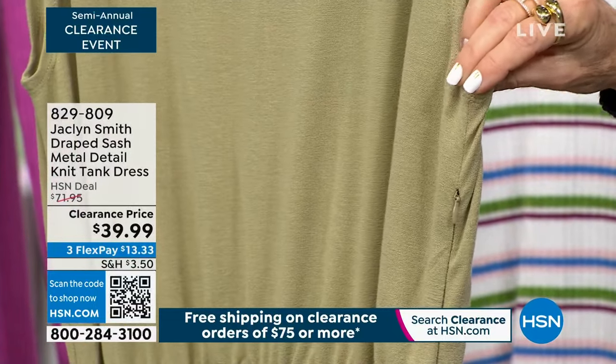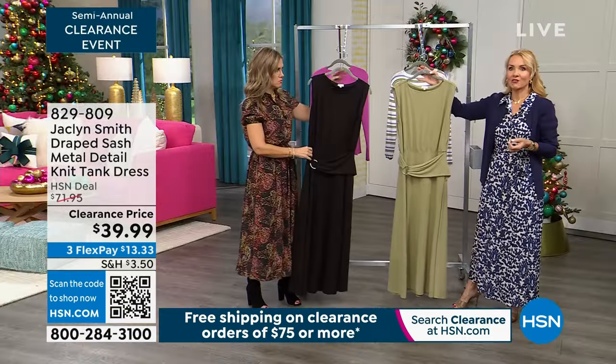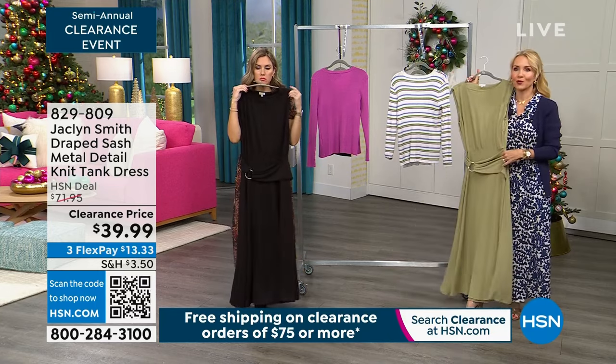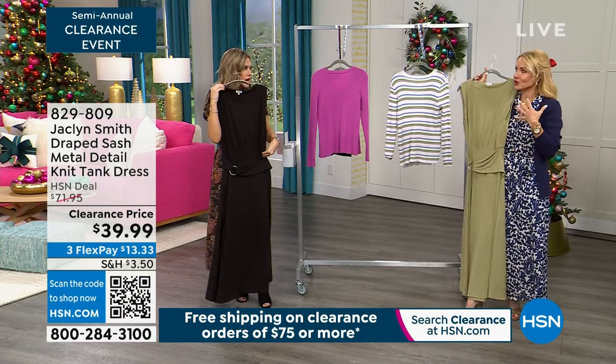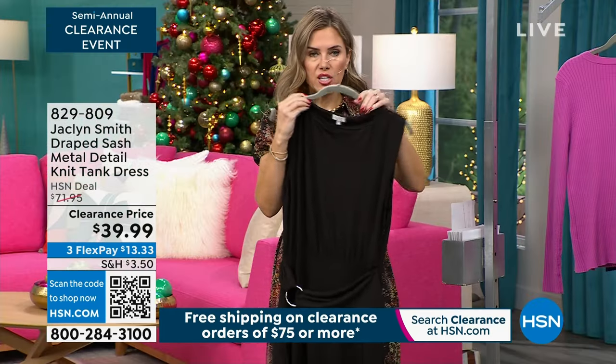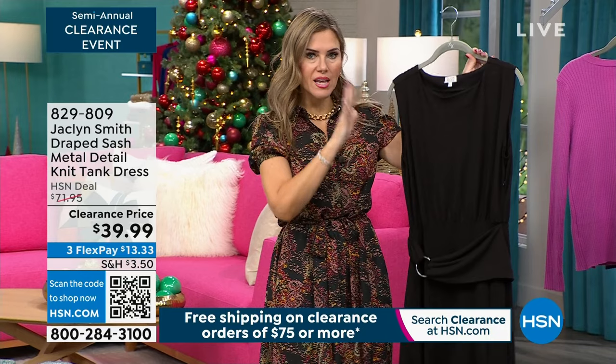It just slips over the head. Again, I'm 5'2", and like Valerie was saying, she's 5'1", but it works. It was a little longer than me, and I wore mine with a wedge, like a really gold wedge and a great pair of jewelry. I mean, this is the perfect little black dress. Just to kind of show you again, you just pop it on, and it's simple.